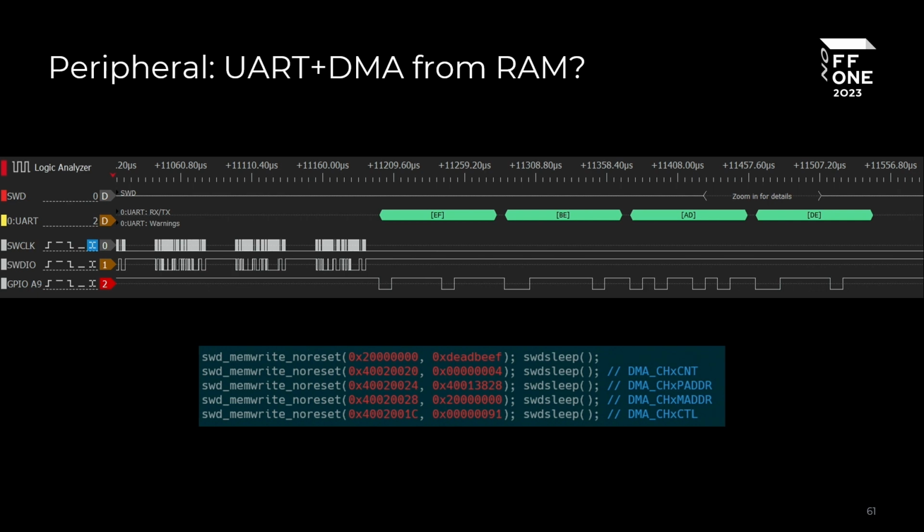Next, the DMA engine. As we have already seen, it's a good exploit opportunity. So I decided to first write something into static RAM. I configured the DMA engine for this value to appear in UART, and it worked. Right after I started the DMA engine, we saw this value in UART, the value that I wrote.